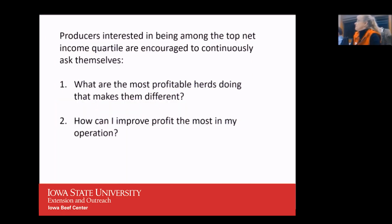So what's all that mean? Number one, we've got to pay attention to our cost of production. That's more important than a lot of our reproductive rate, although we don't want to lose reproduction. That's also very important. But I saw this and I thought it was really important. We need to be looking at our own operation, but we also have to be looking at what the top producers are doing that we're not. What do we need to do differently to move into that top profit herd status? And what are the things that you can improve on your operation the easiest? That's why we start with feed costs always, and then move on to other things, and reproduction is probably number two.